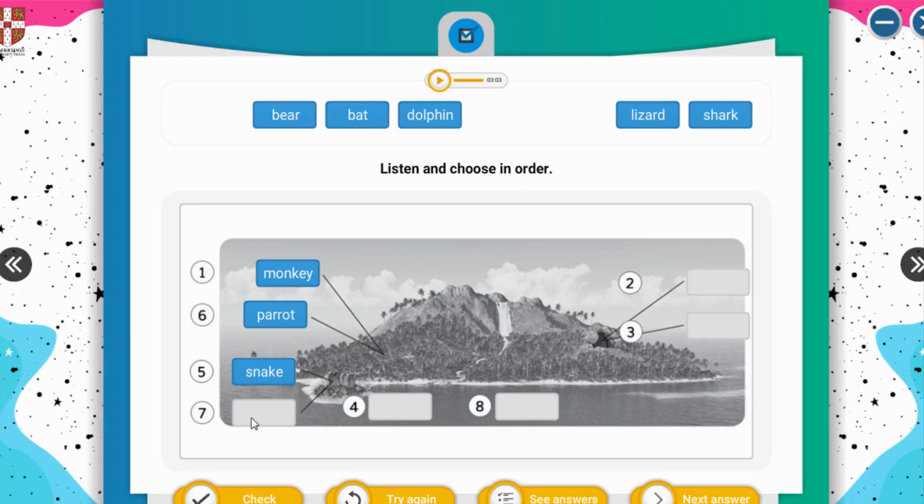So look at this 7. So we can say D part. D, what can we say about the rock? Which animal lives under the rock? Look at this part. And yes, lizard. Lizard lives under the rock. So in the text, there is a big green lizard under this rock. So look at 4. This is E part. E part's about sea. What can we say? What can we say about sea?